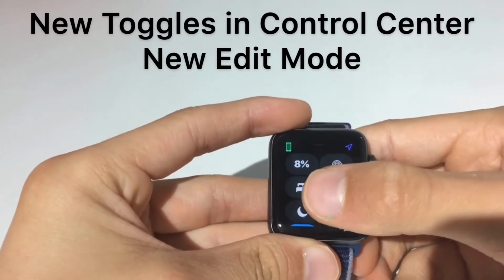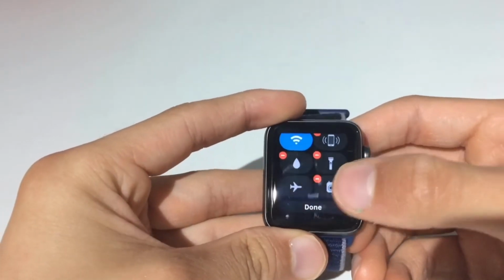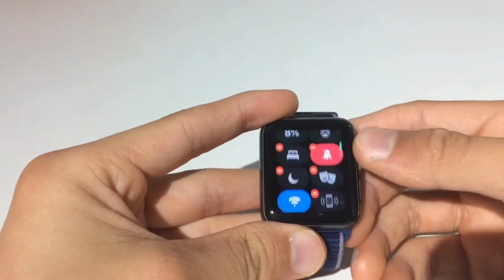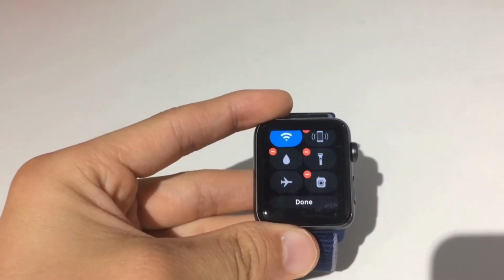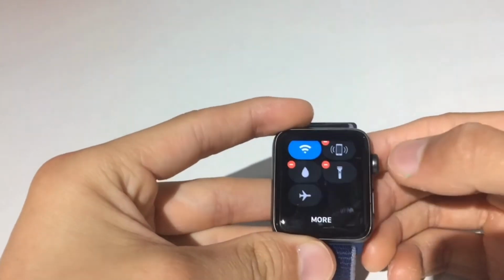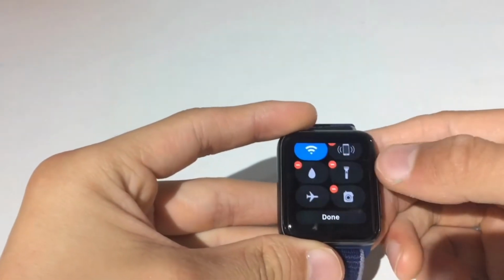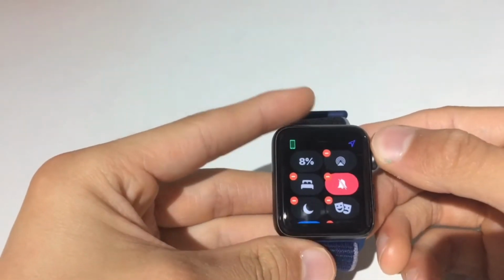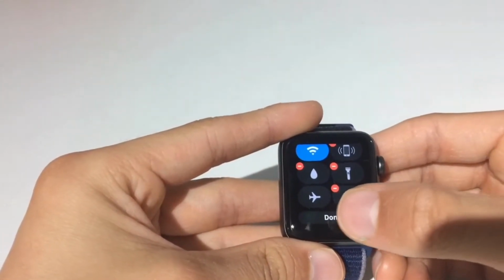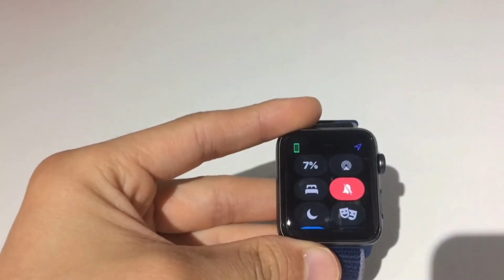It's really only this one toggle with that sleep mode, but there's a new way to edit. If you edit, you can actually remove certain toggles. The only ones you can't remove are the battery, Wi-Fi, and airplane mode, but you can remove a toggle, and then you can add it at the bottom if you want it again. So you can give it a little bit of a fresh, cleaner look if you don't use as many of these toggles. So yeah, that is the new control center.